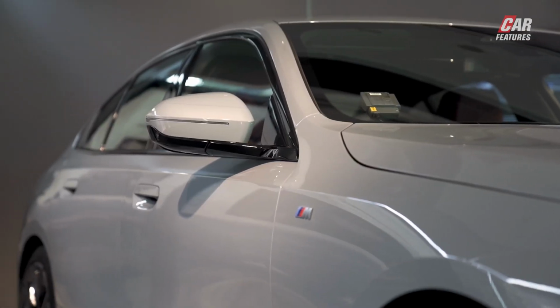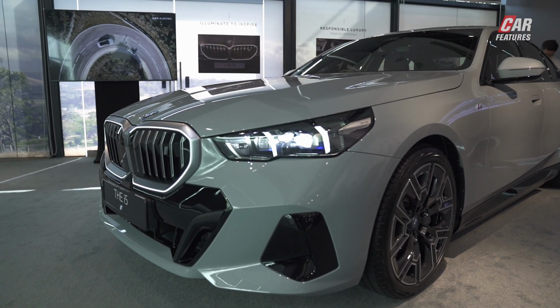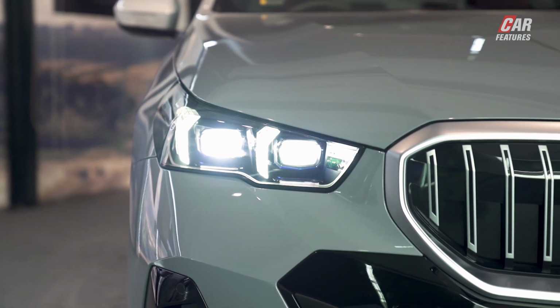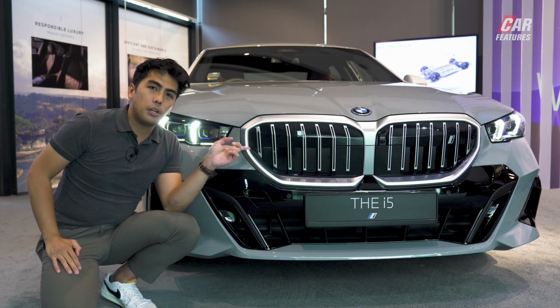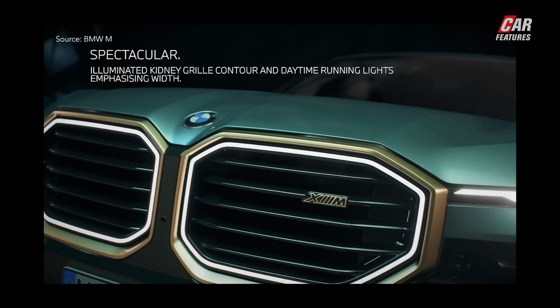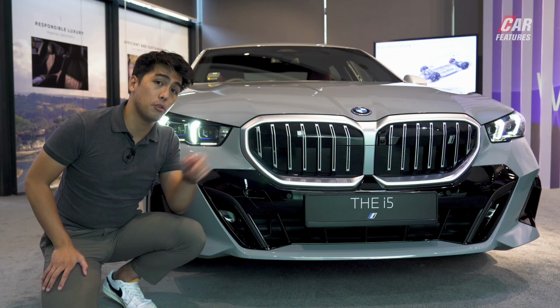Now, the design of the G60 generation 5 Series is a bit of a departure from the G30 generation. It almost looks like the E60 with these headlights that taper towards the top. You've also got vertical DRL elements in the headlamps and the BMW Iconic Glow surrounding the grille. We first saw the Iconic Glow in the press images of the 7 Series, but that never made it to Singapore at the time. We also saw this on the BMW XM, but with this 5 Series, there is a pretty much almost 100% chance that these will be homologated by the LTA for use in Singapore.